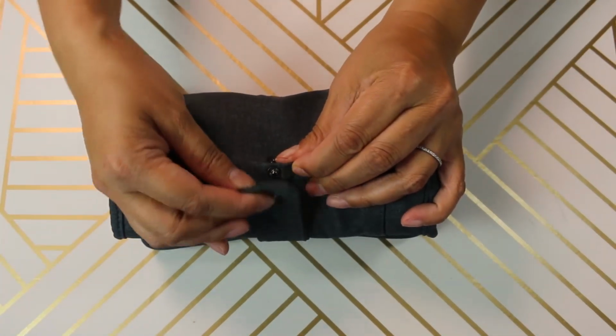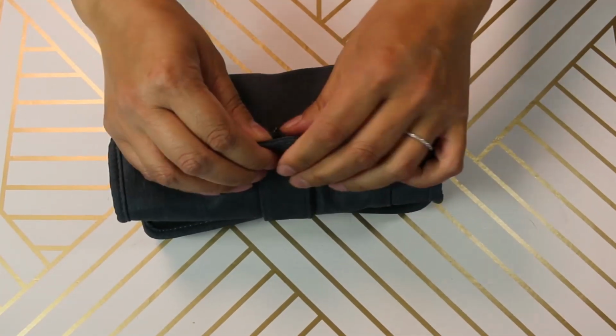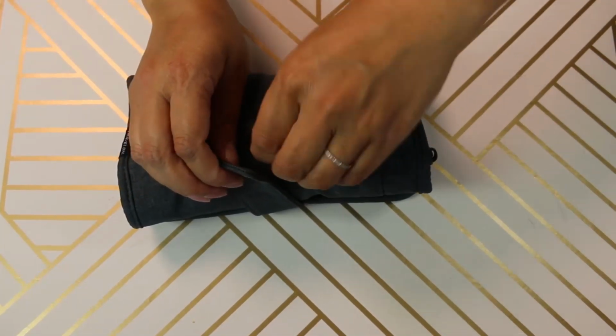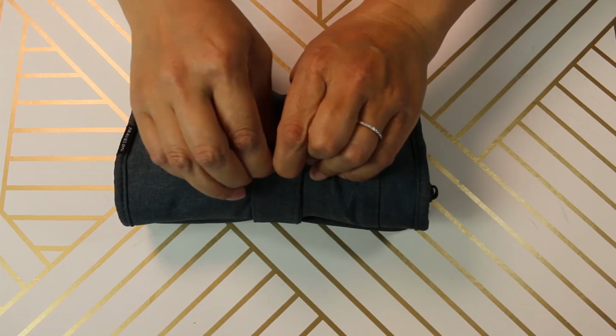I'd love it to just snap really easily. I don't know, even if it was like hard Velcro, that would be great. You see how, okay, there, got that one. And then let's test this out. Maybe it's just me. I'm sure you didn't watch this video to see me fumble over a snap.